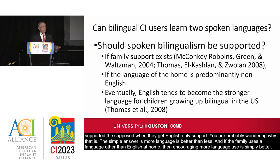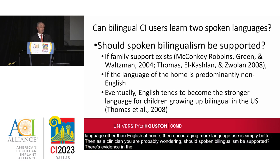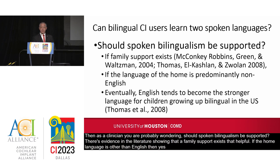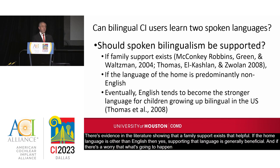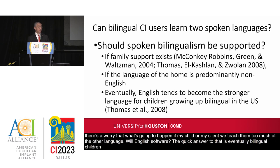And then as a clinician, you're probably wondering, should spoken bilingualism be supported? There's evidence in the literature showing that if family support exists, that's helpful. If there's a home language other than English, then yes, supporting that language is generally beneficial. And if there's a worry that, what's going to happen if we teach the child too much of the other language, will English suffer? The quick answer is that eventually bilingual children either tend to become balanced bilinguals or, in most cases, English becomes the stronger language over time. So that worry is really unfounded, both from a science and from a clinical point of view.